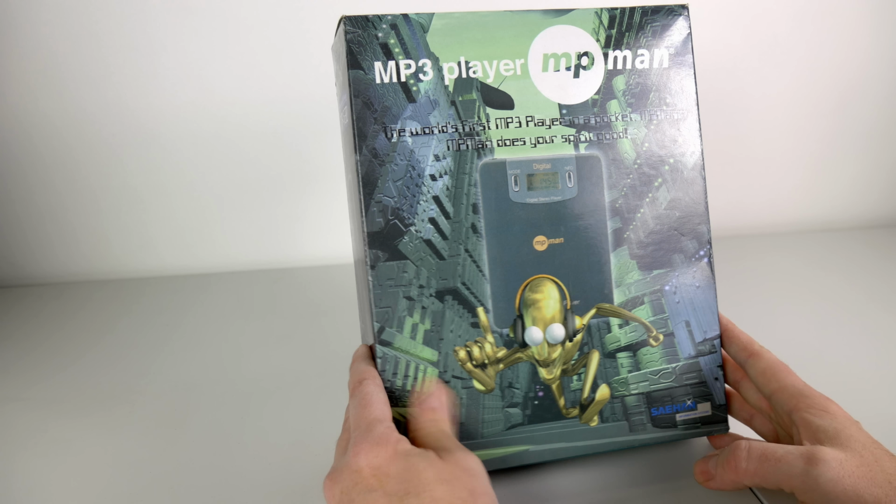So to have this original box, which is a Saehan box, marketed direct by Saehan, means it's one of the originals, as far as I know. That would mean it was most likely sitting on the shelf alongside the Eiger Labs versions in 1999. So kind of interesting. Anyway, let's try and get this thing hooked up and get some MP3s transferred over to it.